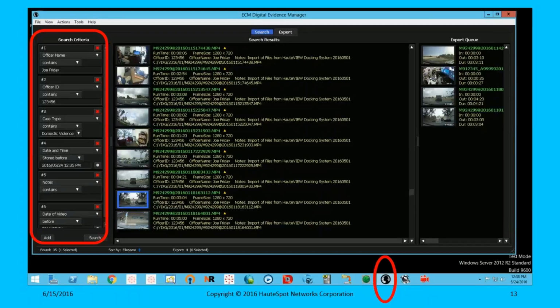I want you to understand that whatever search criteria you place in there is any metadata that's on the video. The Evidence Case Manager will keep track of where the evidence was placed. Typically, what would happen is the evidence would be downloaded through a Wi-Fi network when an officer returns at the end of a shift, and would be stored on a local storage server in his precinct station office for perhaps 7 days.